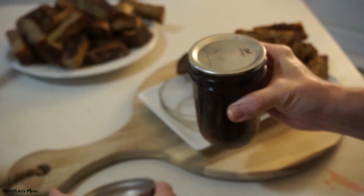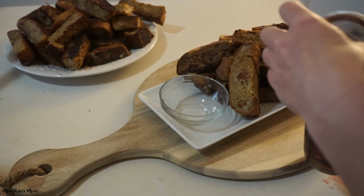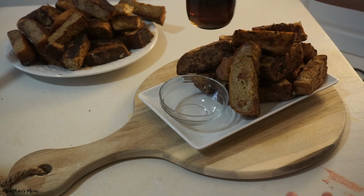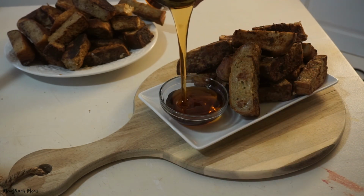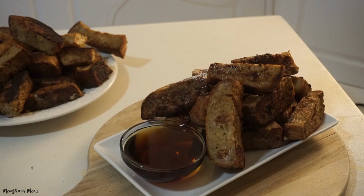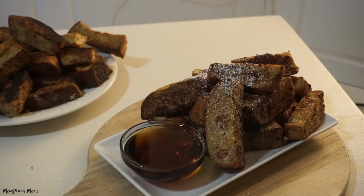Anyway, it was really, really good. And obviously you don't need to make homemade bread before that. I just did because I wanted to, and it was nice to be able to cut it thick since it was going to be in sticks, and it was perfect to be able to pick it up and dip it in the syrup. You don't have to put that in there if you don't want to.